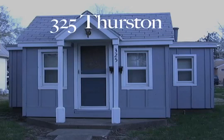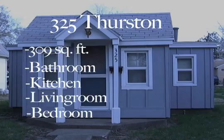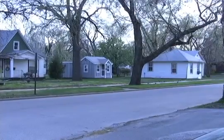Donna didn't want any photography to be done inside the house, but we were allowed to see it so we could give a description. At 309 square feet, surprisingly, the house has a bathroom, kitchen, living room, and a bedroom space. These spaces are quite small, but roomy enough for a party of one.